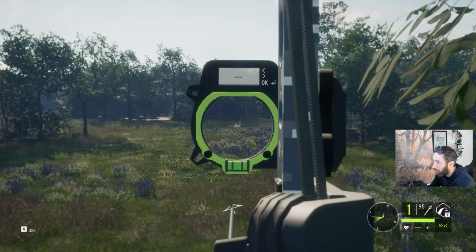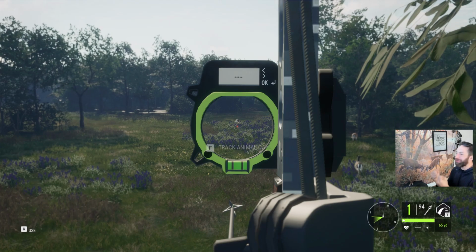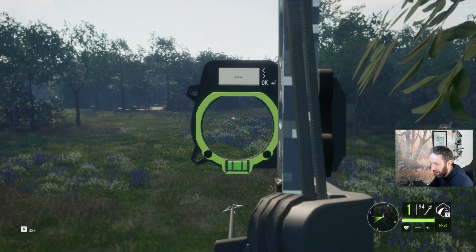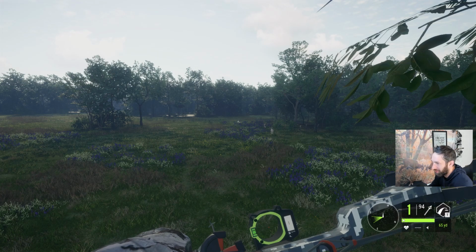Oh. Oh my God, we drilled him! What a shot! What a shot! Did you see that? Right in the front shoulder. Perfect double lung shot. And he went straight down. Unbelievable moment that was right there.